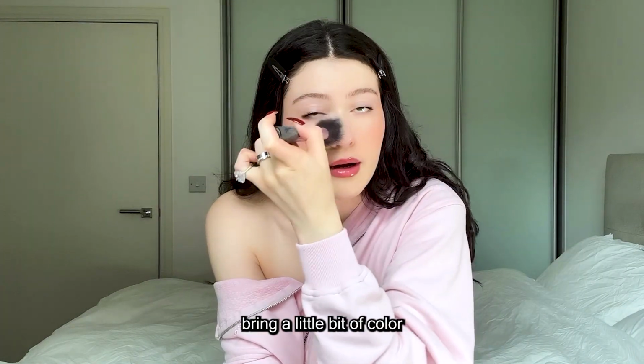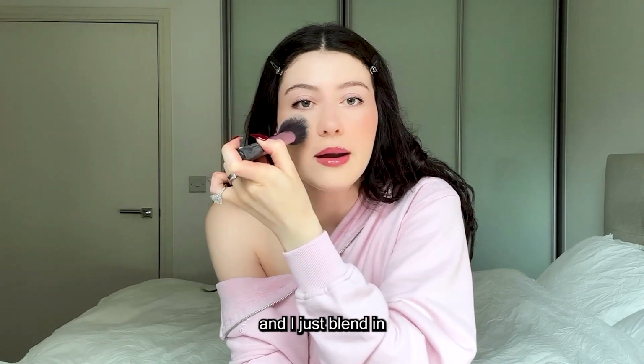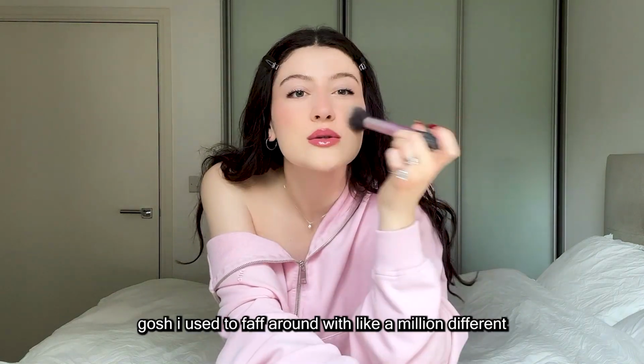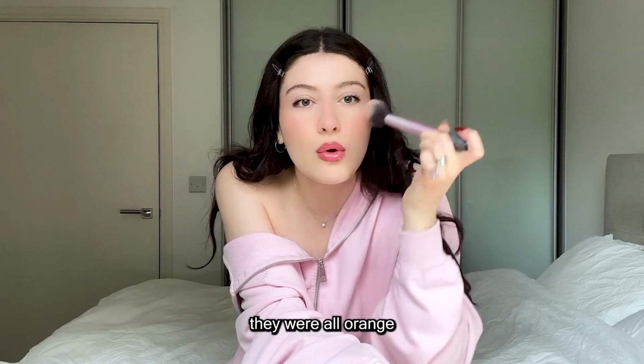I just want to bring a little bit of colour. I always put it like this, and I just blend it in. It's actually so much fun just to find your natural undertone. Oh my gosh, I used to faff around so much with like a million different bronzers, contour, bronzer, contour. They were all orange. So that is the vibe.